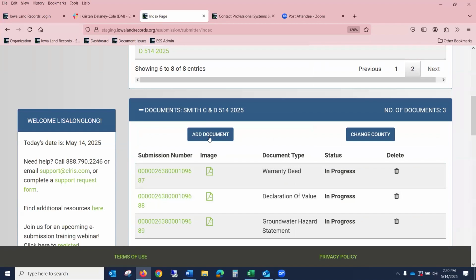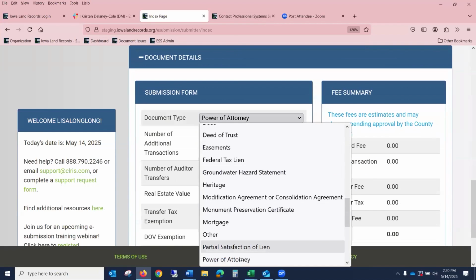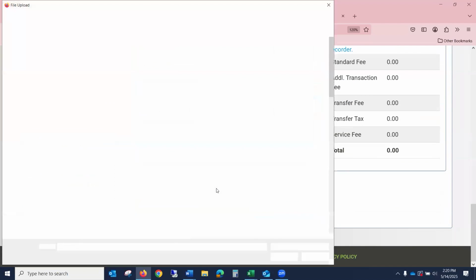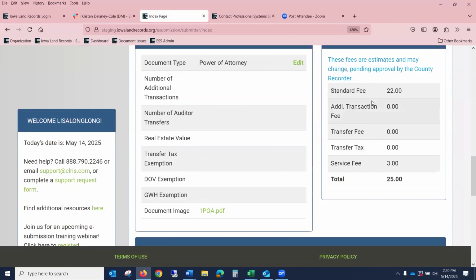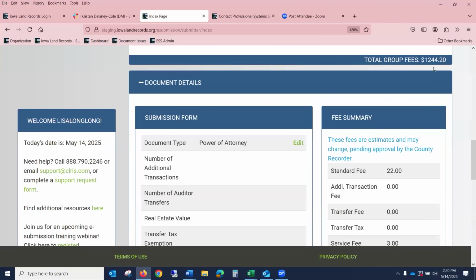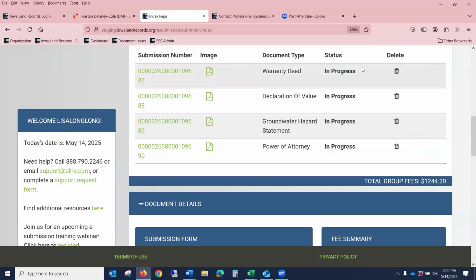Okay, I'm going to do one more document here, and that's a power of attorney. I'm going to add that, and I'm going to browse for the image and save. So you're going to see the fees appear over here, $22. So that's 4 pages, the $3 e-submission fee, and you've got the total fees now for those 2 documents that have fees in them. The group is in progress. That indicates it has not been submitted yet.